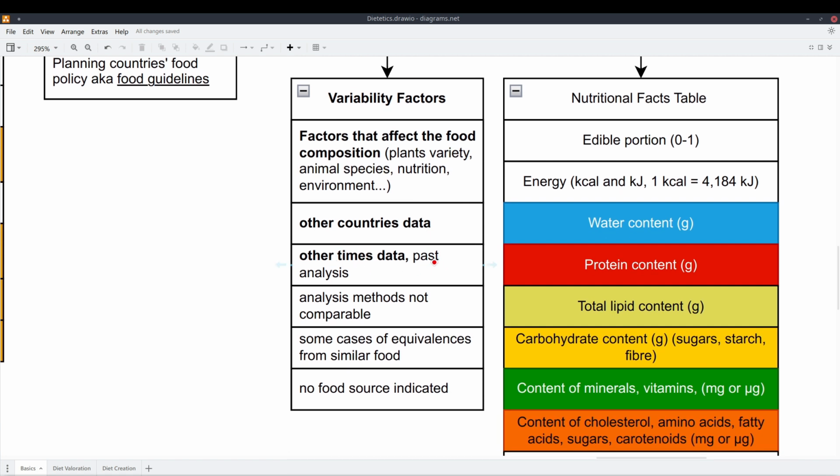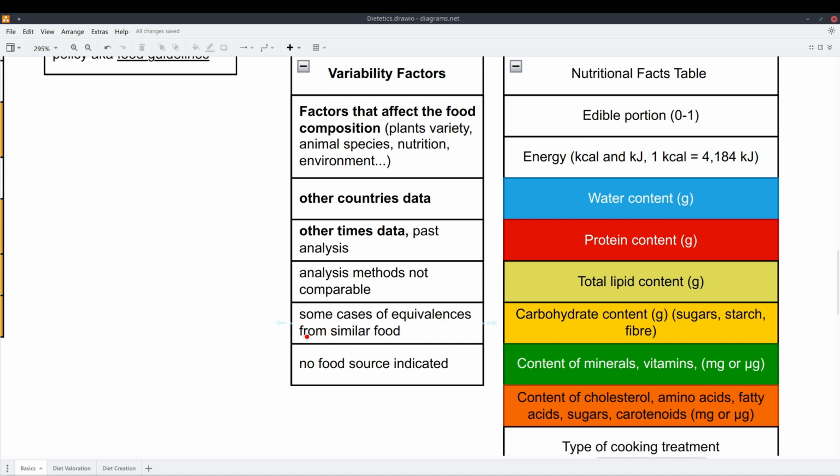All the times data, past analysis can be different. Analysis methods are not comparable because maybe they are way different. One is calculating the protein, whereas the other is calculating the nitrogen, let's say, an example. Some cases of equivalencies from similar food. For example, if you have a red apple and a green apple, then you are going to say that they have almost the same amount of nutrients, and there is no food source indicated, because in these type of studies they don't really say, oh, I got these apples from the market down the street or from the tree behind my house. They don't say it.